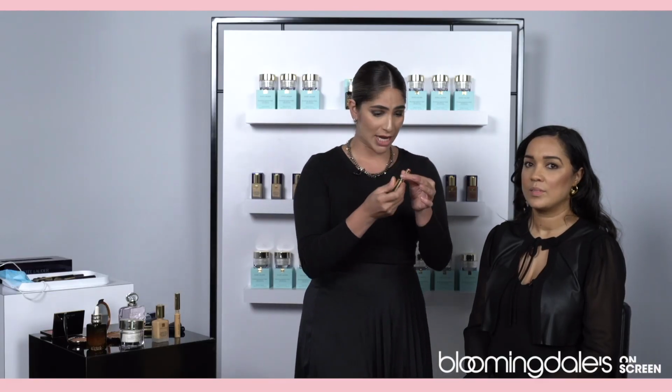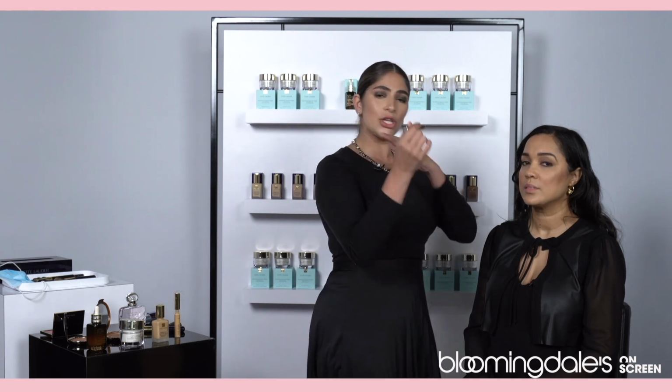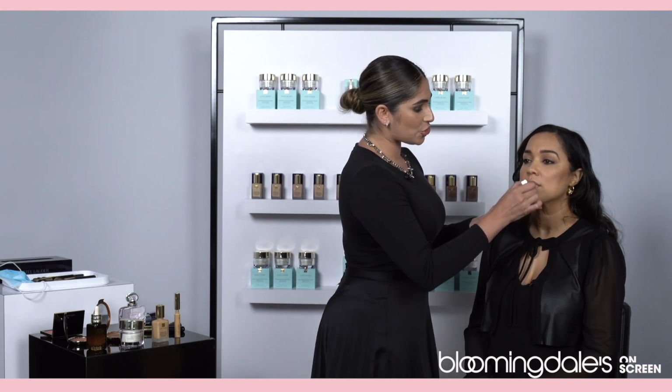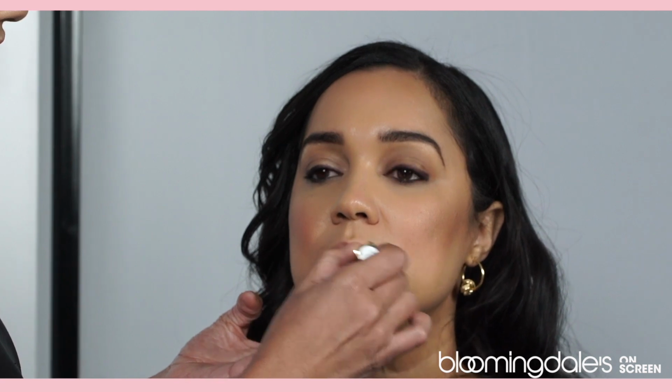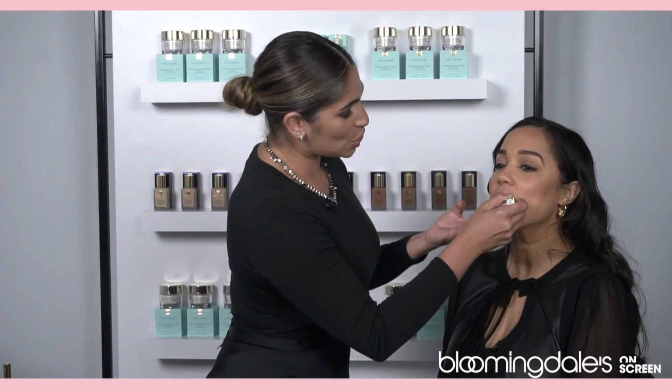The shade that I'm going to be using is called Dreamlike, and I just want you to see, because you're going to instantly see that you're not going to need a lot of pressure when applying it, and I'll just do her bottom lip so you can see exactly what I'm talking about. Burst of hydration, a beautiful, soft, light touch of, come on. That is nice. I should have worn this one. It looks so good. It's so pretty.